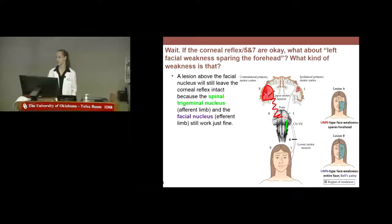So here's where the spinal trigeminal nucleus would be. Here's where the facial motor nucleus would be. Whatever has happened has to be up above this level. That's what the reflexes are telling us.